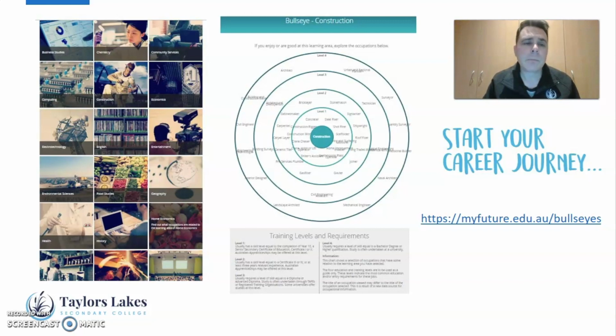Another resource that students have probably had a go at working their way through over the last few years at Taylors Lakes has been in relation to this website here called My Future. Again, you can see that there's a link to go into that My Future site as well. It is a fantastic resource, very easy to use, but lots of students may have used it at least to get into what's referred to here as the bullseyes.